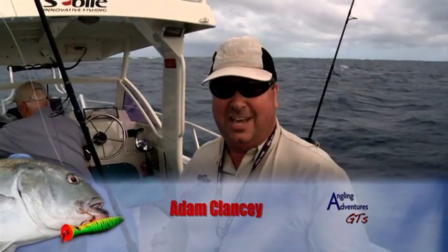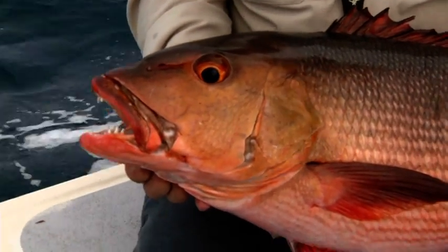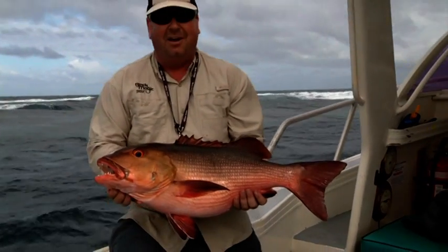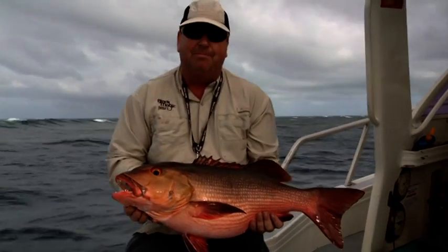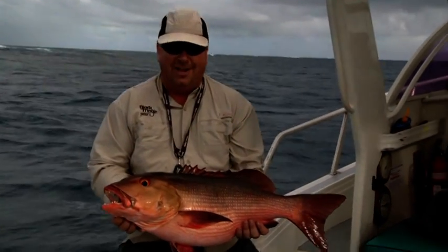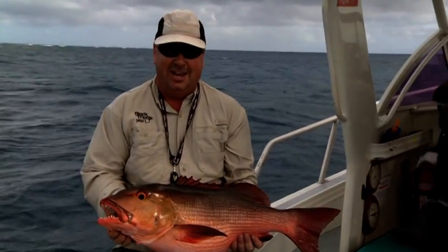And that's not even a GT. Well, this is a fish maybe 10 kilos. I was expecting to see something about four times the size. Beautiful red coloured fish. Lives in that reef zone. I'm getting scared about a big GT now.